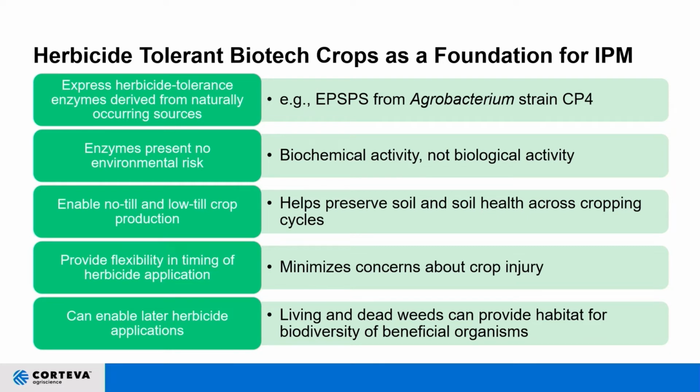The ability to manage weeds in the season means that pre-planting tillage can be greatly reduced. So they do really enable it, and we've seen over the last 25 years how no-till and low-till agriculture has come to dominate in countries where herbicide-tolerant traits are used. And this means that the health of the soil and the soil structure can be maintained across seasons.